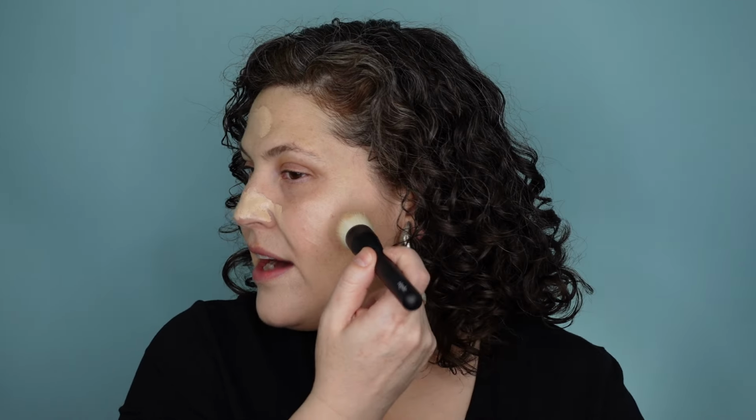I forget how good, like I have this dark spot here. This coverage is actually really nice. And this brush, this is great. I think the first time I used it, I just used it to blend out some concealer that I was kind of spot concealing with over my entire face. So I haven't really used it. This is the first time I've used it to actually put on foundation. I'm really liking the way this is going.